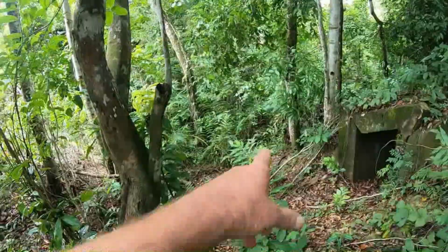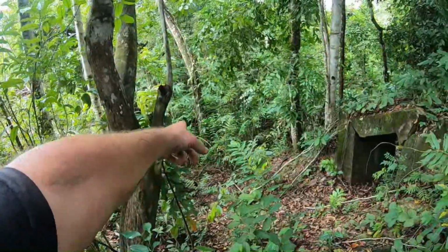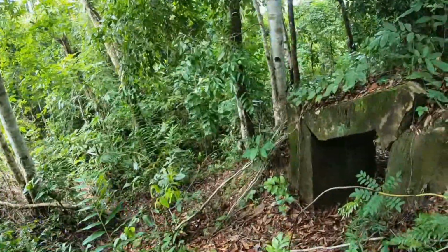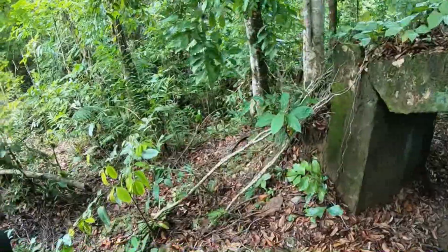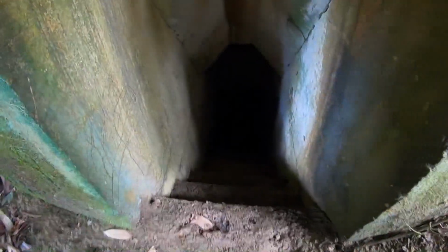And there's some more down in the gully there. Wow, they're everywhere. It's a massive storage area or something. Why they built it out here in the middle of nowhere, I don't know. Here's another bunker that goes in and down. They're all the same. They all go in and then go to the right and down further.